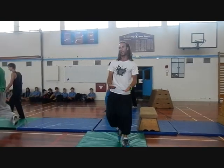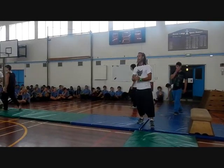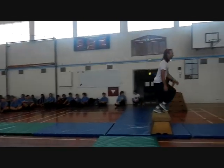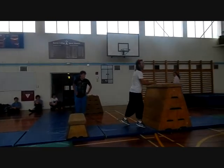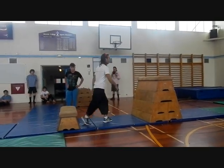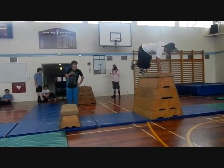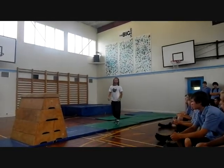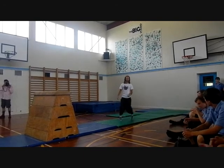A step-through is a really basic move, and all you're doing is putting a hand down on one side of the vault, one hand on one side, one foot on the other side, and your middle foot's just getting dragged through. This one just comes through like this, and you come out the other side. Just really simple, but it's really effective for getting over anything.